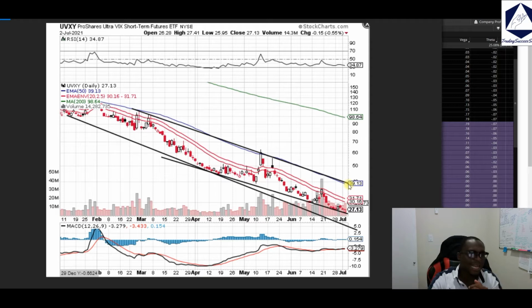Take a look at the 3 times leverage, the 2 times leverage, or whatever you can think of. These are not the stuff you buy and hold and expect it to keep pushing higher. No, you don't do that.